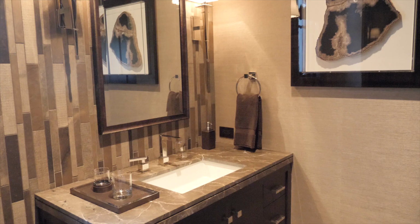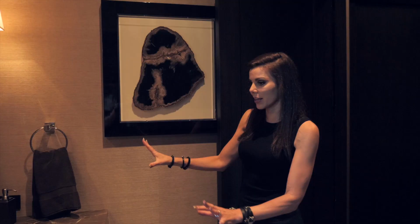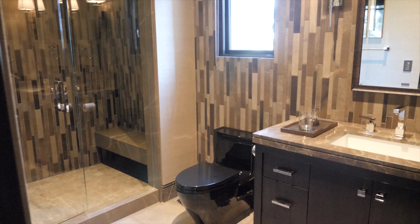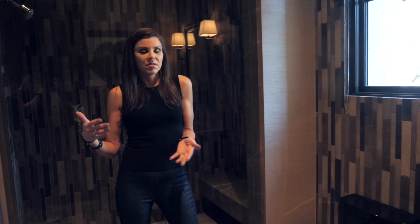So here's Terry's bathroom. I did some more of these agate slices and I framed them, and I used all different kinds of tiles and marbles to give it a really masculine, but yet still fun kind of feel. We decided to put a full bathroom in here just in case Terry came home from the gym, wanted to take a shower downstairs. I'm mad at him, I kick him out. No, I'm kidding, sort of.